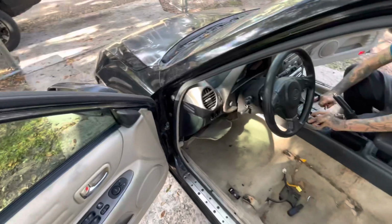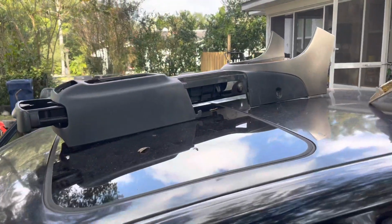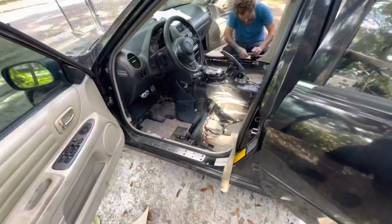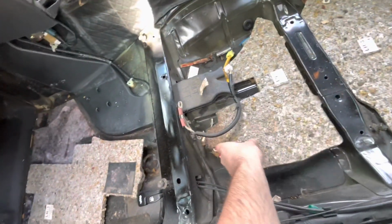It's actually kind of mint. I actually kind of feel bad about taking it off. Who cares? Got the center console out. Now it's time to just yank this out. All right, carpet's out. Think about taking the padding out too.